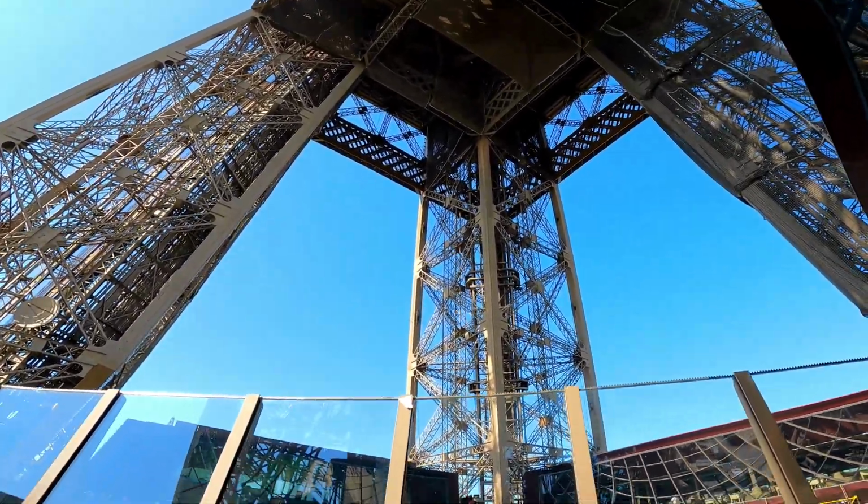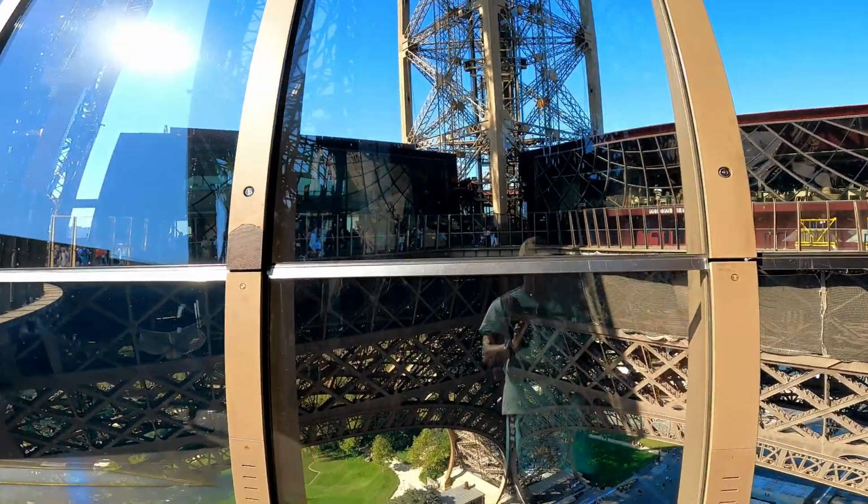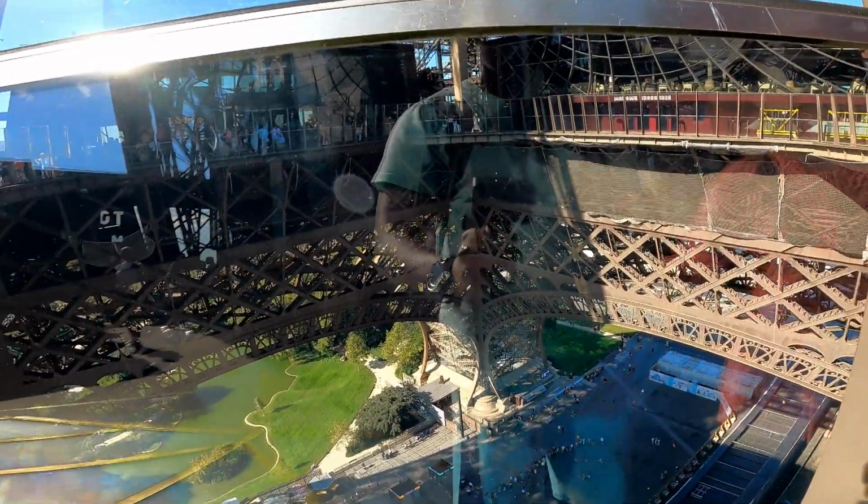That's awesome, man. Whoa. Wow, is that the glass floor? Gives you an idea of how big it is. Look at that. Yeah.